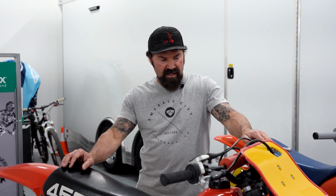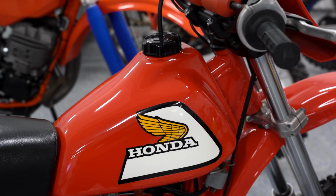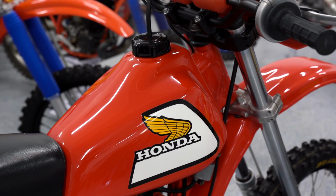Full nut and bolt restoration. Mike is the one that had this in his collection. He has over 200 bikes in his collection, and I bought several bikes from him. And this is one that we've never put gas in since the rebuild. It's gonna stay that way.